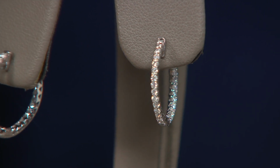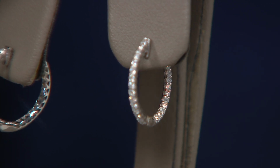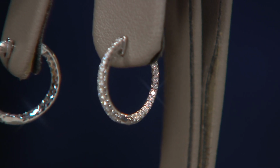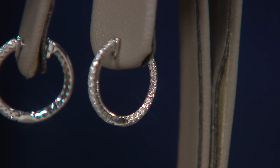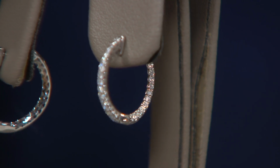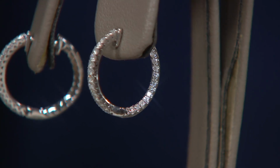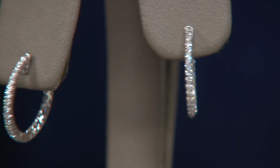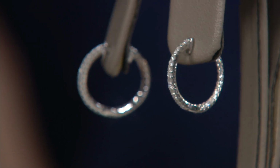With an inside-out hoop earring, you've got the diamonds on the front side, and in the traditional inside-out hoop, you had the straight diamonds in the back. Right. What Harut has done is he's taken the back part of that earring and he's turned it 45 degrees. So light is able to wash around and through those diamonds from 3 different directions. You get so much more light, so much more sparkle.